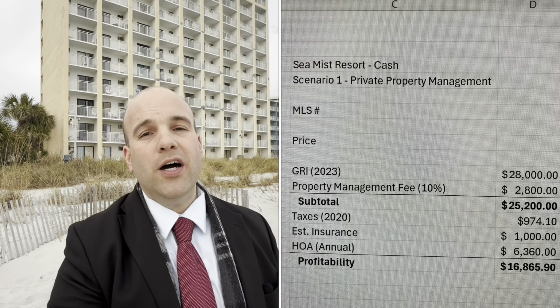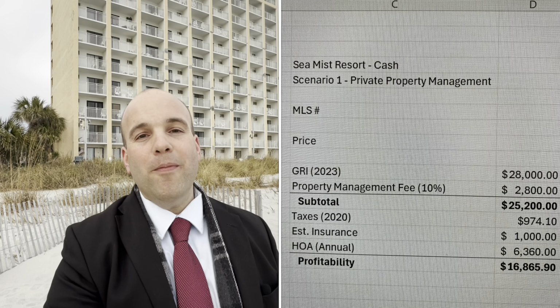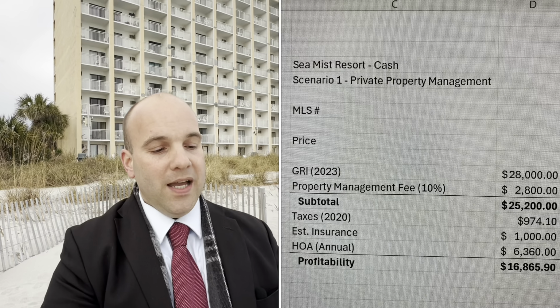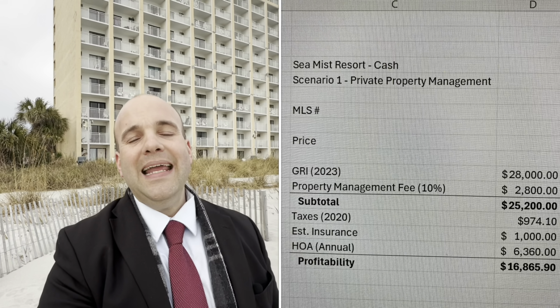Now, one quick caveat is, when these units sell, if they sell for a higher price, most likely the assessor is going to charge you more money on taxes, so you can expect an increase on that in the coming years. We've estimated $1,000 for HO6 insurance. That's to cover your personal belongings there in the unit.